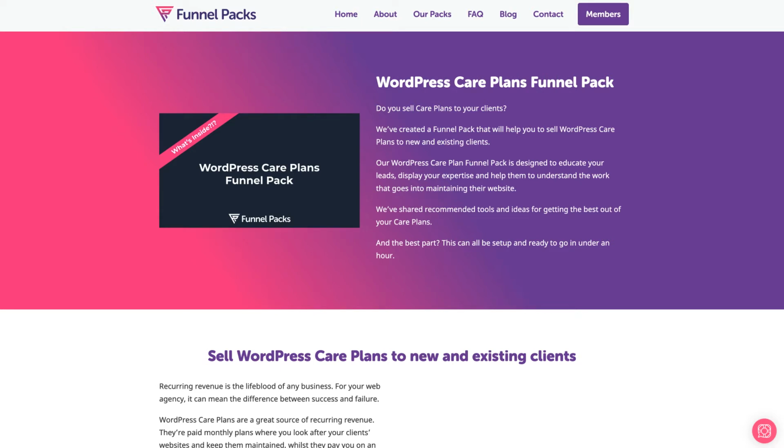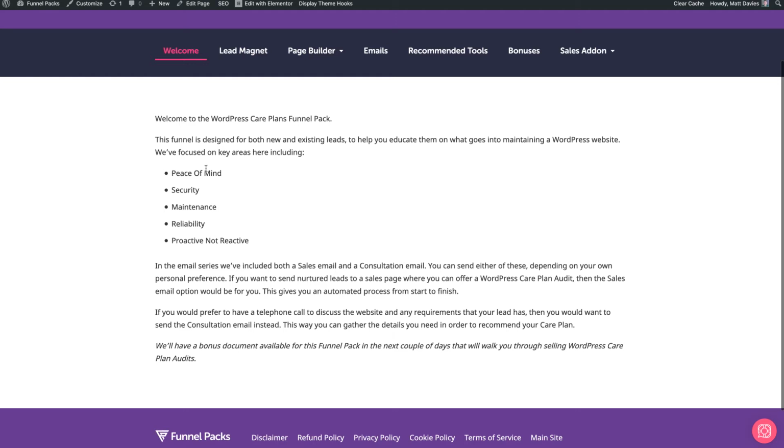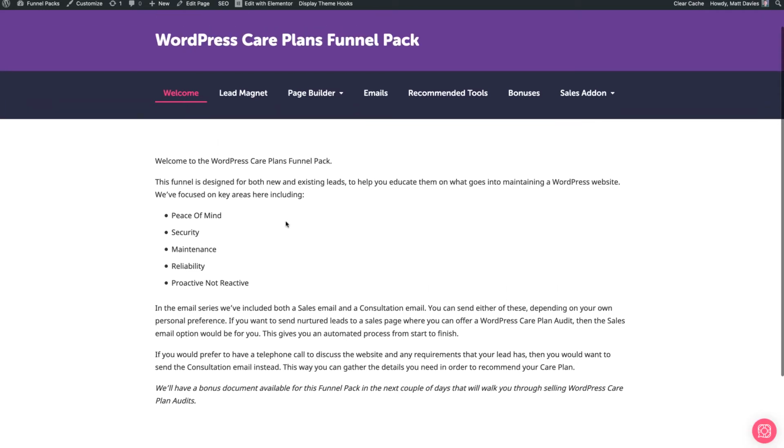Let me show you inside the WordPress Care Plans funnel pack now so you can see what you'll get when you purchase. So it's inside the dashboard. As you can see, we're on the welcome screen at the moment, and this just introduces you to the pack and lets you know everything that's inside. As you can see, there's a few options across the top here, including a sales add-on item, which I'll come on to a little bit later. So let's start on the lead magnet page.